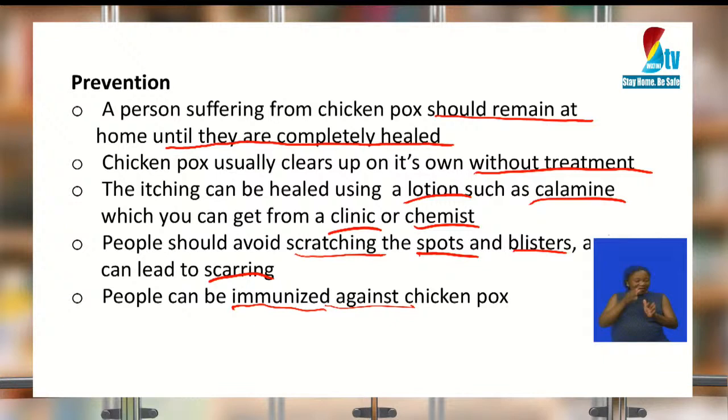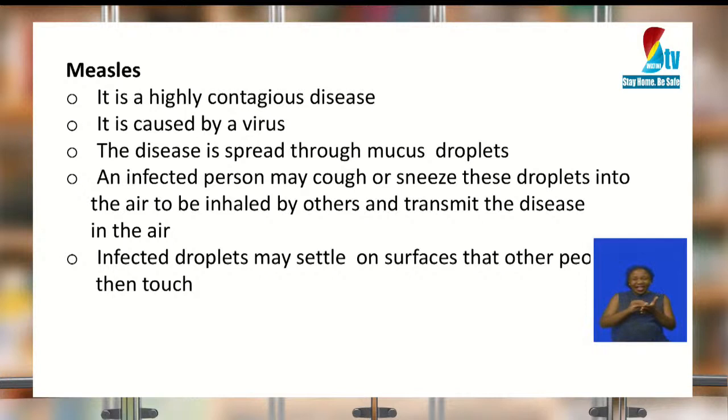Now let's look at measles. This is a highly contagious disease. It is also caused by a virus. The disease is spread through mucus droplets. An infected person may cough or sneeze these droplets into the air to be inhaled by others and transmit the disease. Meaning that it is also airborne. Infected droplets may also settle on surfaces that other people then touch.